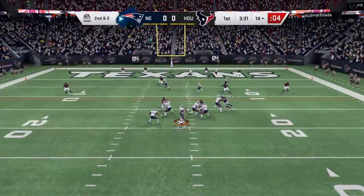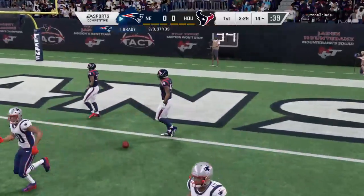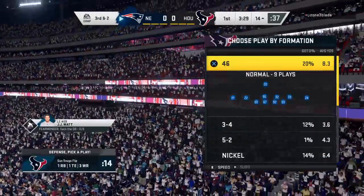Here's Brady. And his throw's going to be incomplete. He was looking for Julian Edelman that time. And it's 3rd and short.